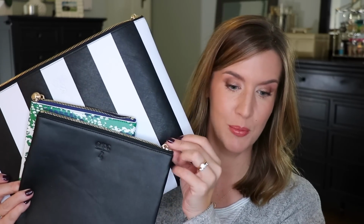The next organizational items I'm super thrilled about. They're from the company OTG 24/7. I used these on my trip in my carry-on, and they have different prints, different sizes, tons to choose from. The zippers work beautifully.